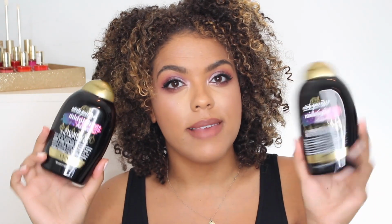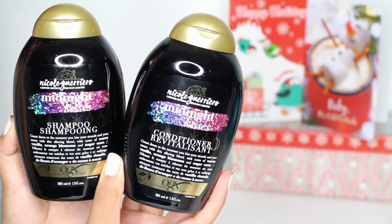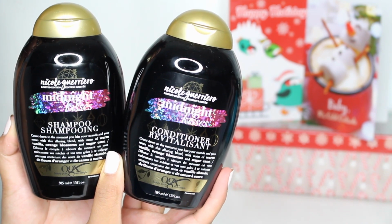This is my favorite scent of the bunch. This is the Midnight Kisses. It has vanilla, orange blossoms, and sugarcane. It's not super, super sweet. I found the other ones were a little bit deeper and woodier, nothing super intense, but that's generally not the kind of scent that I love to go for.